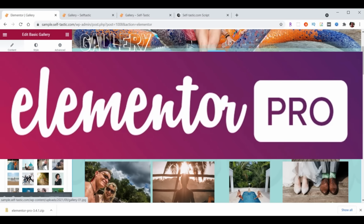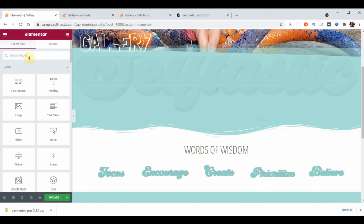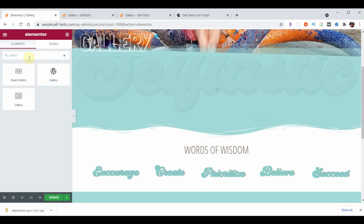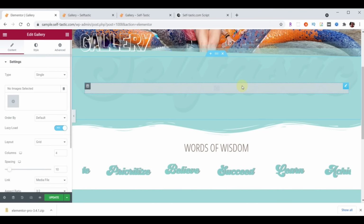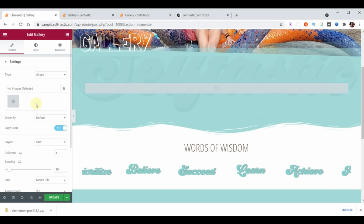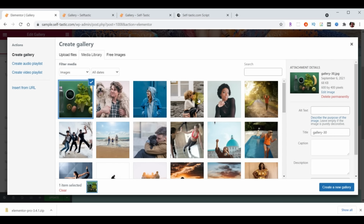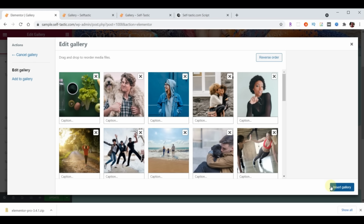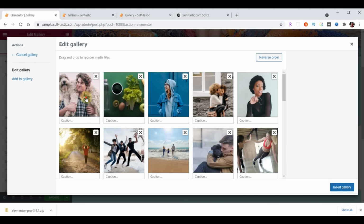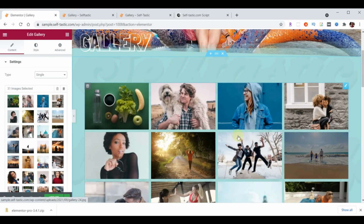Now that upgrade is complete, I'm going to delete the current gallery. I'm going to come over here, type in gallery. And we want this one. It's just called gallery, but it ought to be called super fancy gallery. Choose that. We want to pick our pictures. They're already loaded from before, so we'll just select them all. Create gallery. Again, you could switch these around however you want to organize them. Insert gallery. And now, see, it automatically made things fit nicely together like a puzzle.